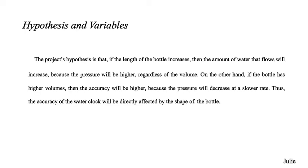I intended to discover how the shape of the bottle affected the accuracy of the water clock. My hypothesis was that the higher the length of the water column and total volume of the bottle, the higher the accuracy would be, because the pressure would be more constant and provide a more constant flow of water.